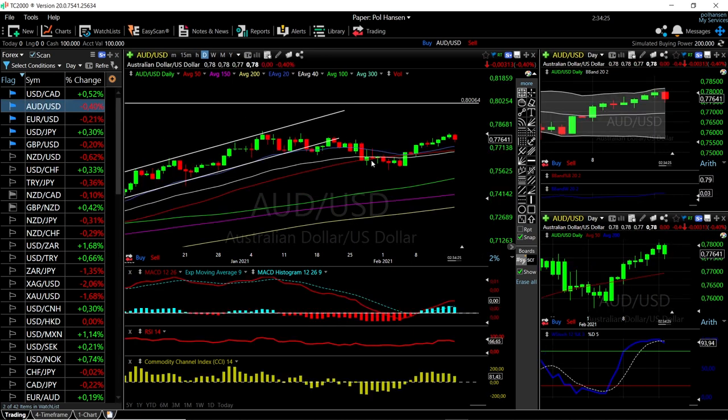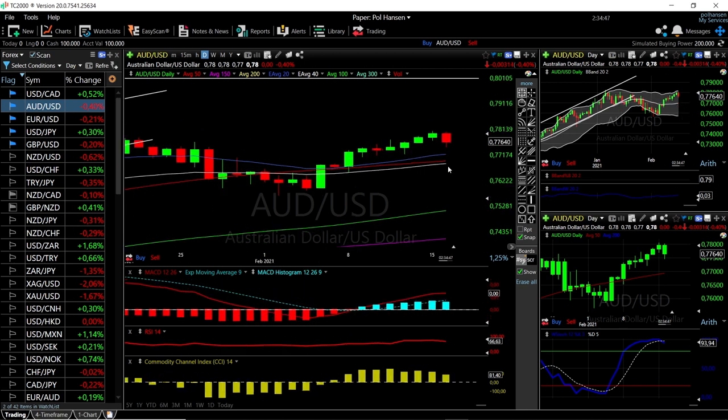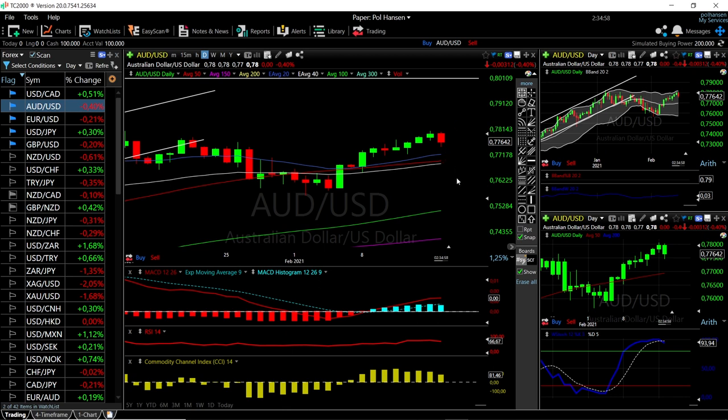So let's look at Aussie dollar, US dollar. We have fallen, which was very expected, as we were approaching the top here of the Bollinger Band. And if you look at the past, every time we have gotten close to the top of the Bollinger Band, we have had major pullbacks either to the middle of the Bollinger Band or to the very bottom of the Bollinger Band. So at this point, we could expect this to go towards the 20 exponential, or even lower than that, roughly around this area here, which is at 0.76, before we continue rallying.